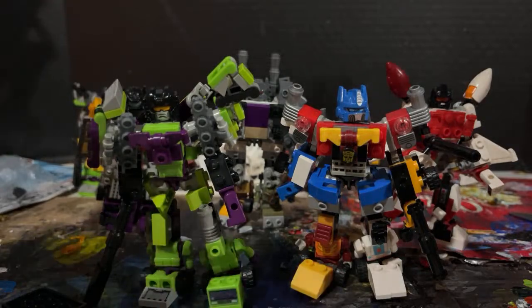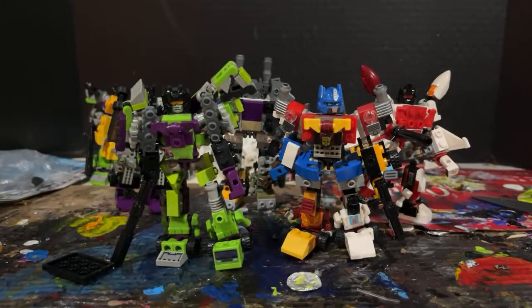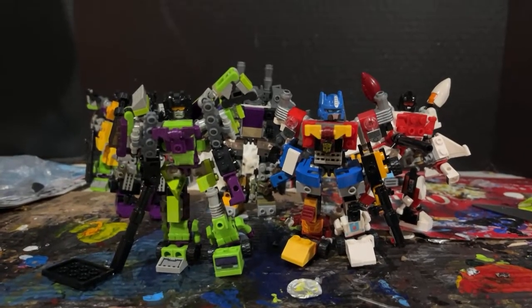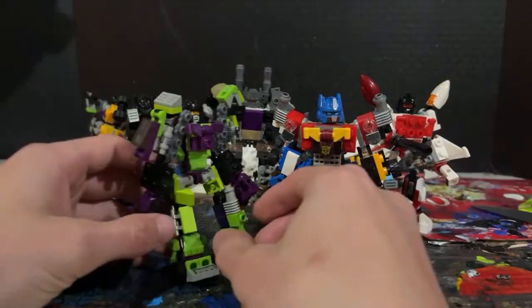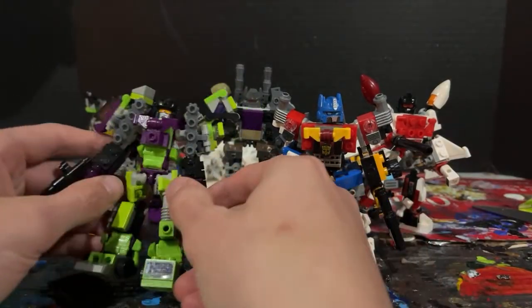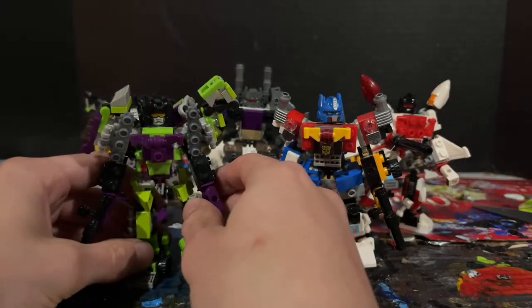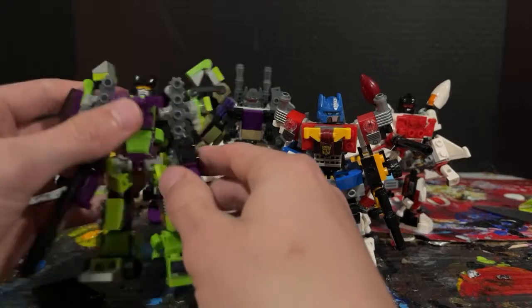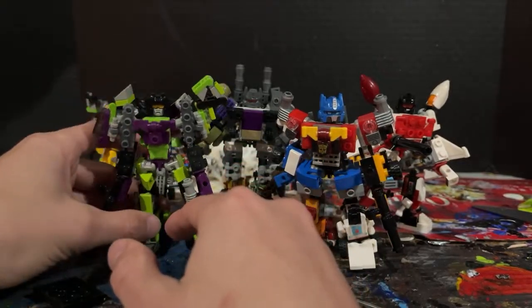But anyways, here it is. I have been yapping about this for the past week or so now, and I think I'm finally going to show it off. But yeah, here is the little KRE-O Transformers Combiner collection I've got going on right now. Hey, Lee, welcome to the stream. But yeah, I've got a couple of KRE-O custom combiners here.